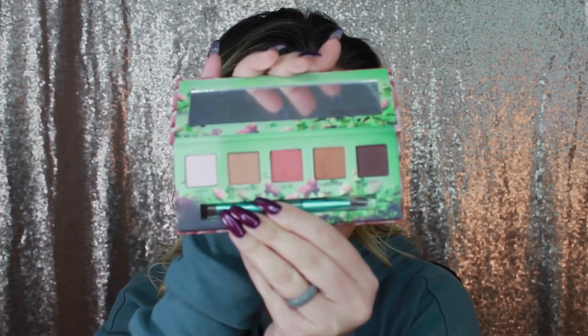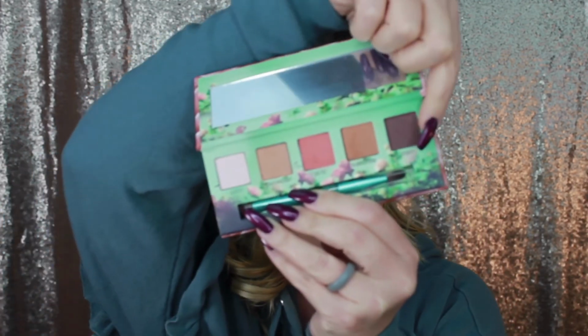Alright, so like I said the other day when using this palette, this has been my everyday type of palette that I just gravitate to. I mean, the colors in it are absolutely beautiful. They're very simple everyday colors, but you can still smoke out with this color right here. So what I'm going to do is go ahead and do the tutorial for you guys, showing you what I've been using this palette for every day and just that everyday pretty look.